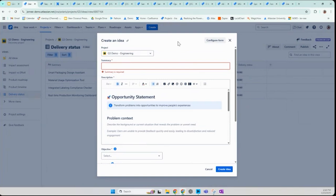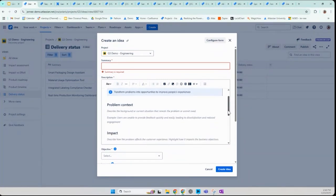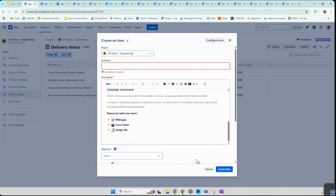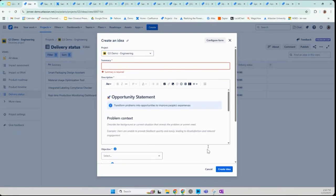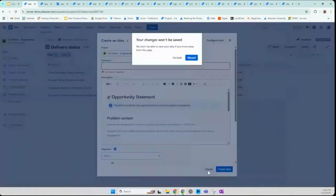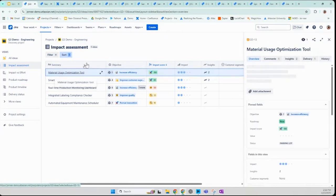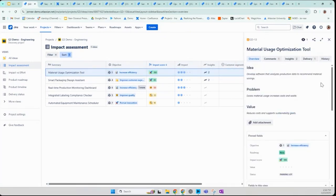Good question. Yes, you can set up a service management portal for it, but you could also have this form here that is configured with the information that you want to gather for that specific idea. Depending on what discovery project it is, you might have different forms because different information is required. For instance, this is engineering, but maybe marketing has a different set of criteria they want to see. Let's see, and then I'm going to jump into one that's already created.